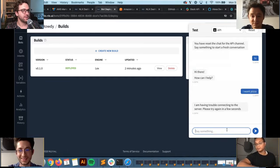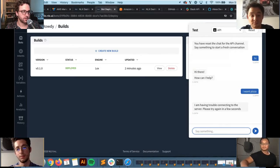True statement anytime. It will not understand just because we don't have an intent that can handle that, right? The NLP engine, Lex, will know what that is just because we haven't created an intent for it. So this is essentially the whole workflow of building and deploying your NLX bot.